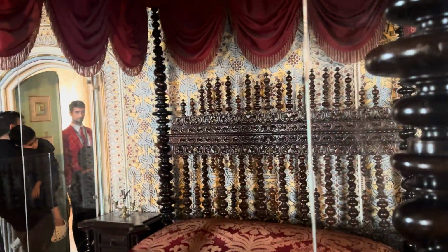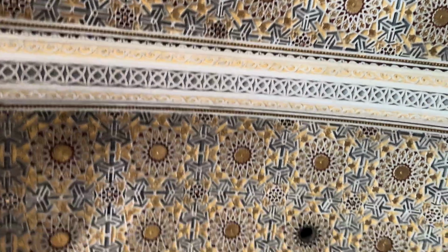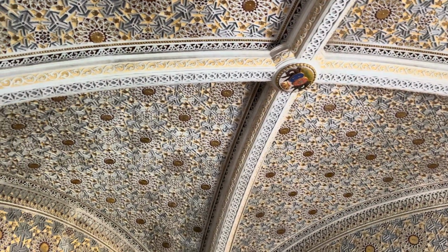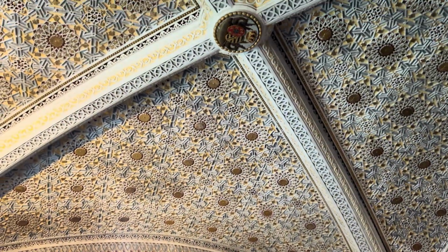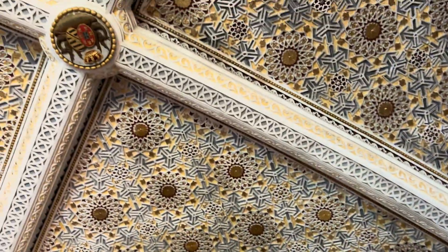It's also covered in gold, and the vaulting keys celebrate two marriages. On both sides you see the red flag of Portugal, so that is the marriage of Maria of Braganza and Carlos of Braganza. This one is earlier, that one is later. Blue is the flag of Queen Amélie, so that is the marriage of Carlos of the House of Braganza and the House of Orleans. And here is the house of, well, still the House of Braganza, and this other symbol, which is black and yellow.